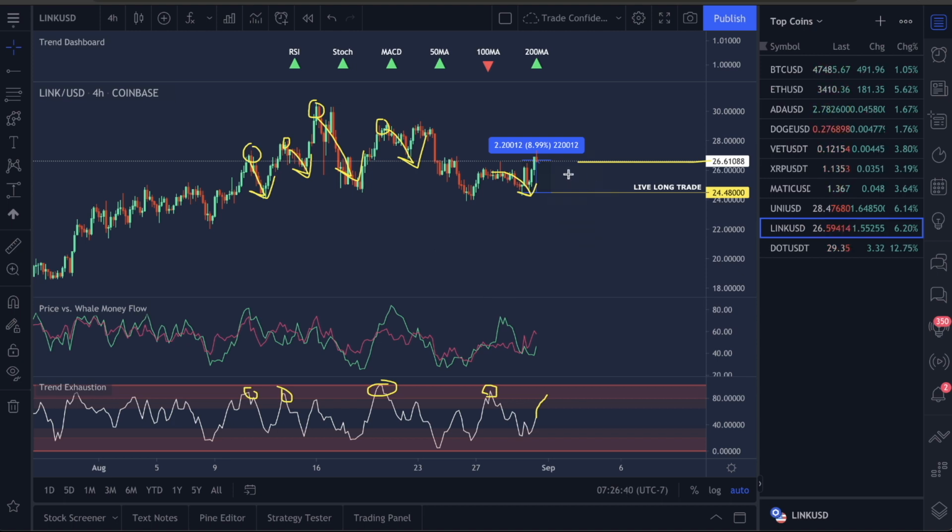I also want you guys to look to exit 25% right now, not financial advice. And then next time you see the trend exhaustion push in the top red section up here, that is where I would highly recommend, not financial advice, you guys take 25 to 50% out of the market, because that has shown us historically we are seeing drops.